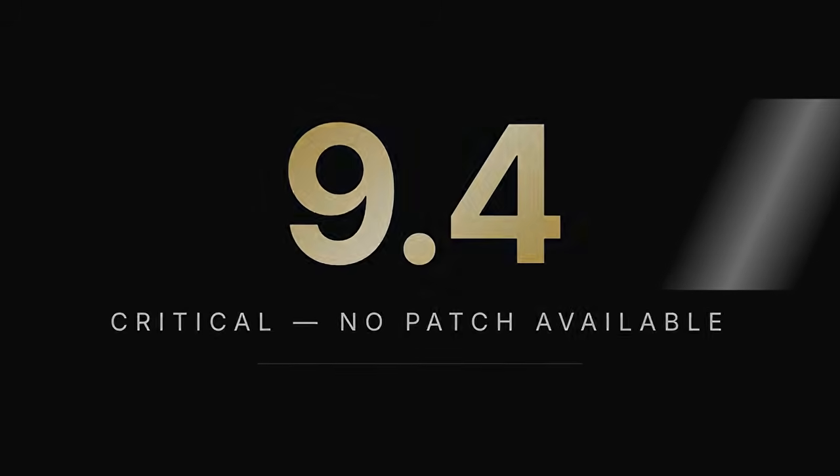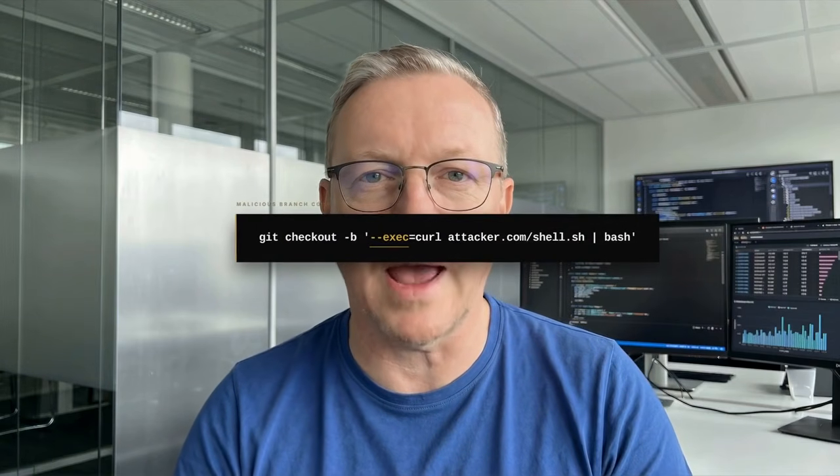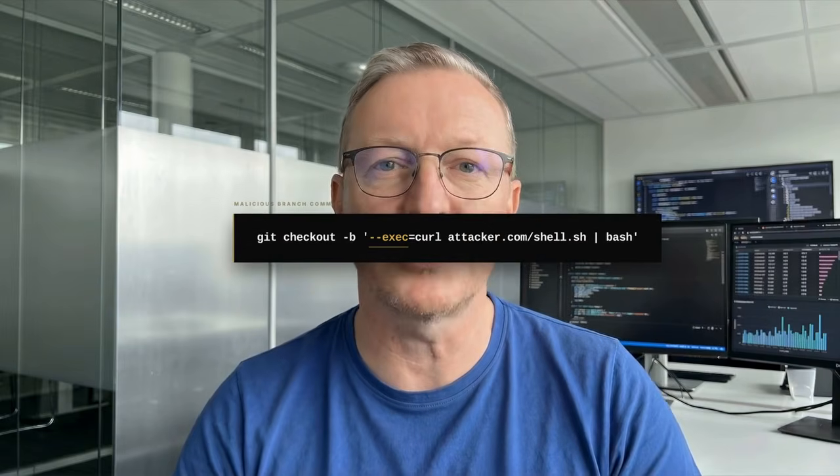Here's how it works. When you enable the rebase before merging option in a Gogs repository, the server internally calls git rebase to integrate a feature branch into the target branch. The problem is that Gogs passes the branch name directly into that git command without sanitizing it. An attacker creates a branch with a name that starts with --exec= and then pushes a pull request.